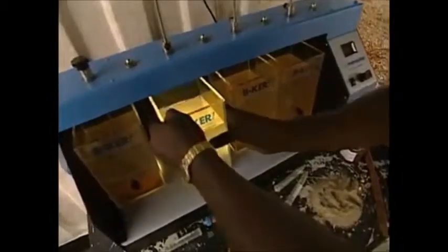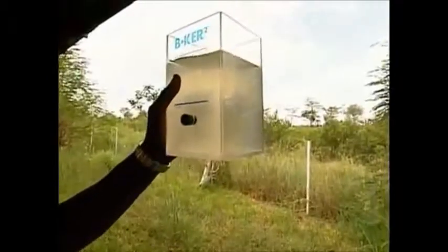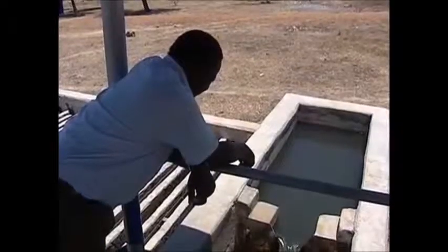So the only question now is under what conditions would they be used? You mustn't forget that each water is different. So even from day to day, even during the day, the water can be different. So you have to be able to adjust the characteristics of the flocculant, if you like, to try to adapt it to the conditions which are there.